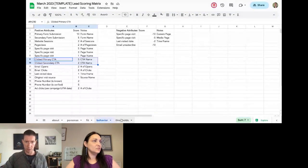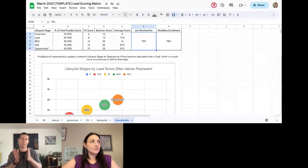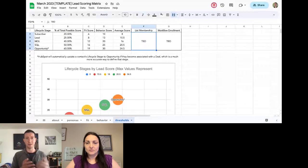And then this last tab is threshold. So I mentioned here, you can basically formulaically determine what the percentage of a total possible lead score is. You can break that out into different scores on the persona side, on the behavioral side. You can just use this workbook as a central resource to say, these are the lists these contacts are going to be enrolled in.